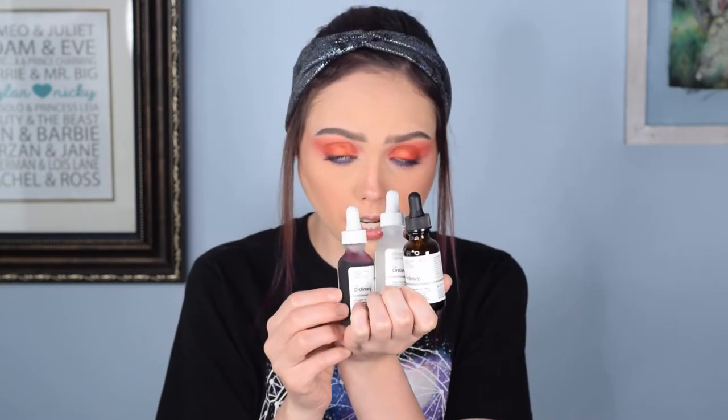This isn't a specific product. This is just a company I've seen a lot about. I've talked about it in a haul, but The Ordinary. I picked up 3 products from their brand in one of my last hauls. Each product that I have in front of me is between $7 and $8, so super affordable. I have a hyaluronic acid, I have AHA and BHA peeling solution, and then I have a caffeine solution.